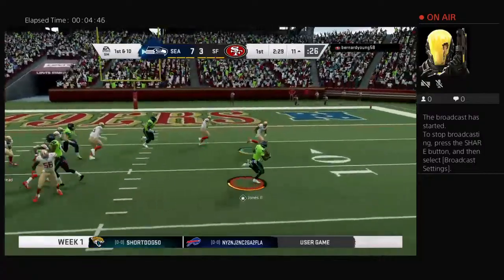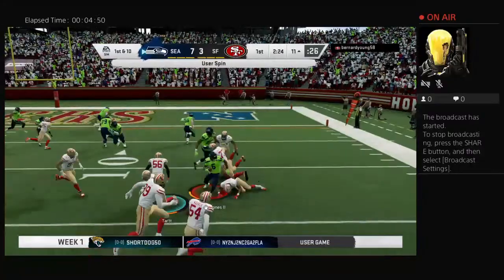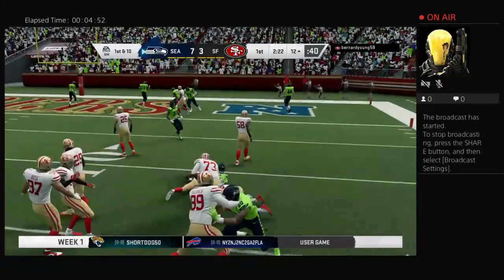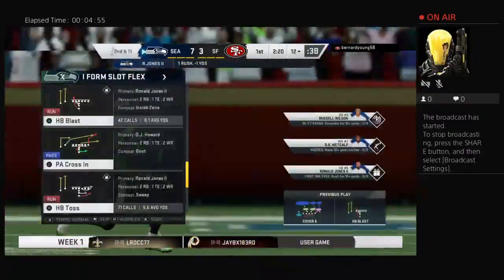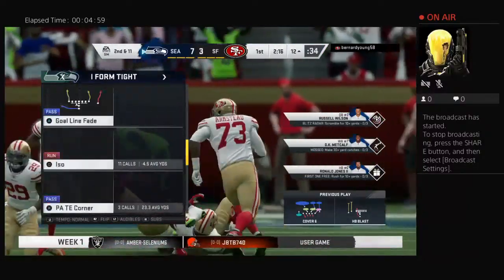Here's Ronald Jones, first carry for the USC man. Shreds the tackle. And they go the wrong way on this one. Losing yardage back at the 12. It's a loss of a yard there, and now 2nd down.